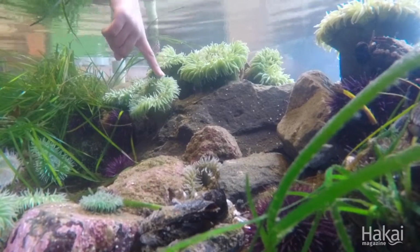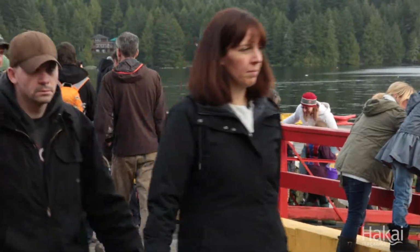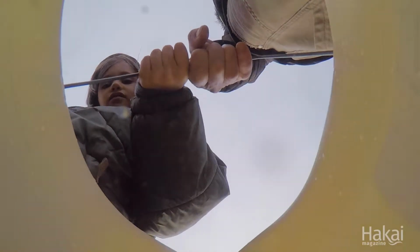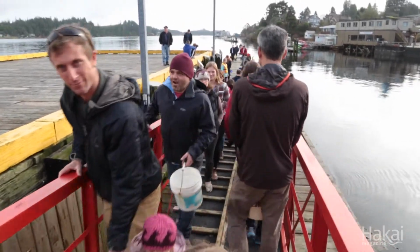We have to have everything that's going back to the wild inspected by a veterinarian. We also have to have the whole system of the aquarium inspected by a veterinarian. We apply for release permits, and then we begin to plan our release schedules. So where things are going to go, the tides, all of the environmental factors, making sure that not only the species are safe, but our staff as well.